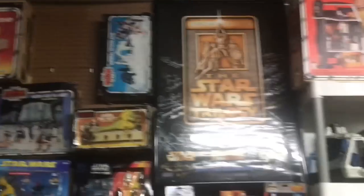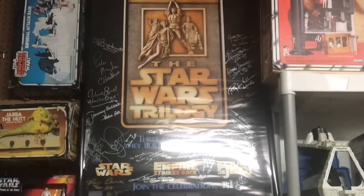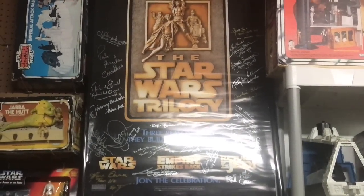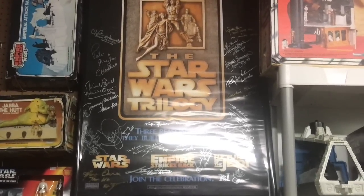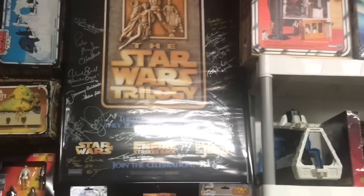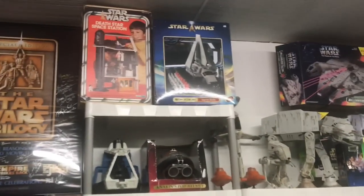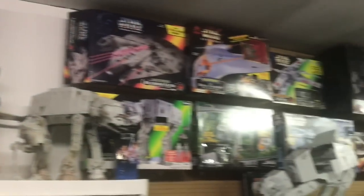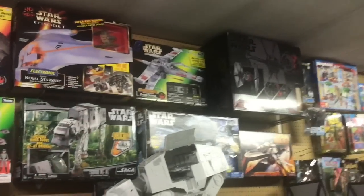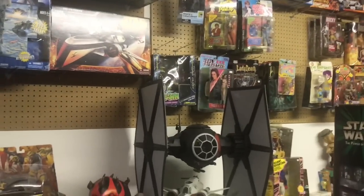Alright, there's a Millennium Falcon. That is pretty sweet. That is signed. Well, looks like, yeah, Peter Mayhew. Wow. That's the Boba Fett. That's crazy. Lando. Billy D. Wow. Then they have the Death Star Space Station. Just a bunch of these boxed Star Wars figures. Freaking awesome.